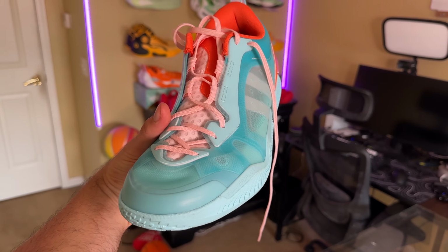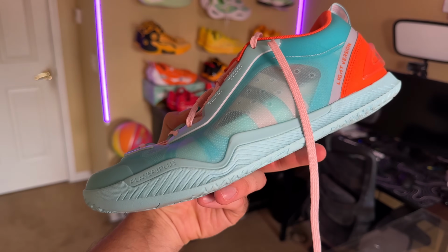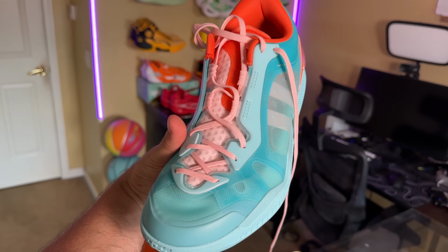And if I had to recommend either of these to you, I would say go with the light version because in my opinion, they're just a little bit lighter. And I wanna say they actually retail for a little bit cheaper. But one thing I would say is go a half size up. And if I had to compare these babies to a Kobe, I would say easily both of these remind me of like a Kobe 8 or a Kobe 11, but easily deserving of 3 on this list.